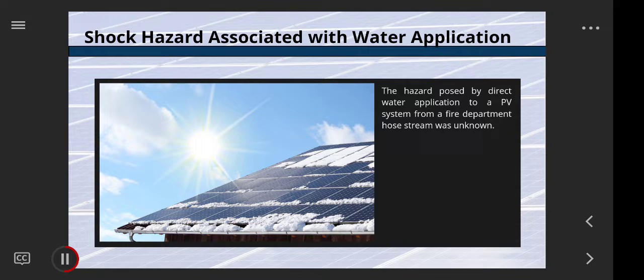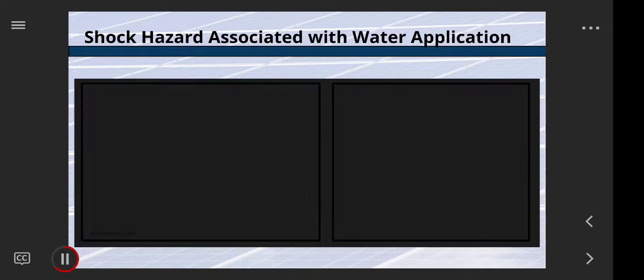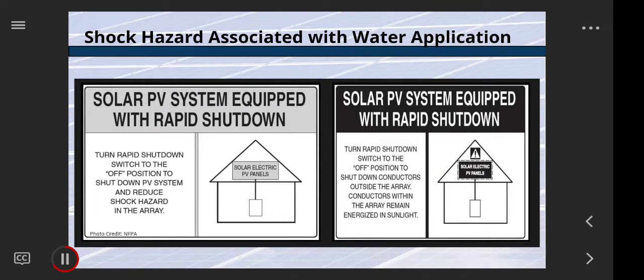Although photovoltaic systems are designed and intended to be exposed to wet conditions, the hazard posed by direct water application from a fire department hose stream was previously unknown. Photovoltaic systems installed after 2014 following the National Electrical Code, or NEC, will include rapid shutdown systems that have an actuator switch and signage near the building's electrical service entrance. A firefighter can de-energize photovoltaic circuits 3 feet outside the perimeter of the photovoltaic array. The 3-foot perimeter around the PV array will allow a firefighter to perform ventilation work without contacting energized circuits.